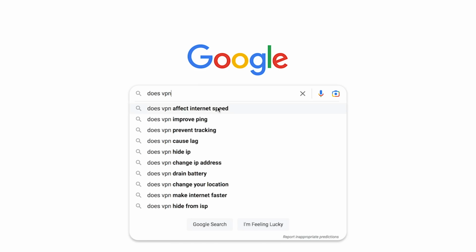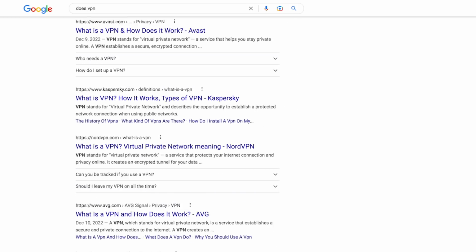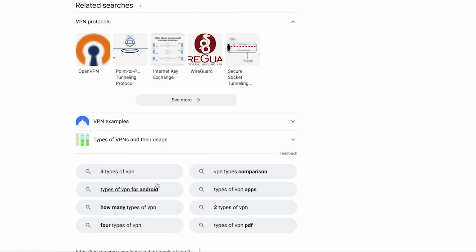Type in a question like "does," followed by your main keyword, and voila, here's some critical topics for your map. Repeat for other question words like how, why, and so forth. Then scroll down to the related searches at the bottom of the search result. Spend some time clicking through to explore different branches of keywords for your topical map.